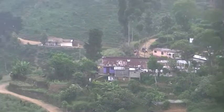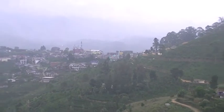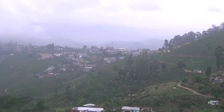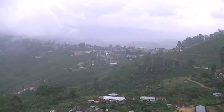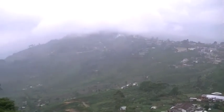So we're going to get ourselves up into the town, which is over there. Might go and have a look at the train station while we're up in this neck of the woods. And we'll see how we get on. It clears and then clouds up again.